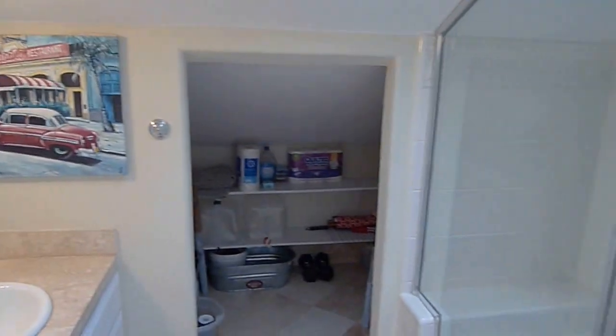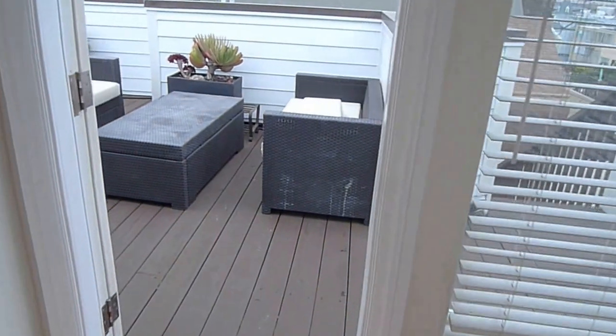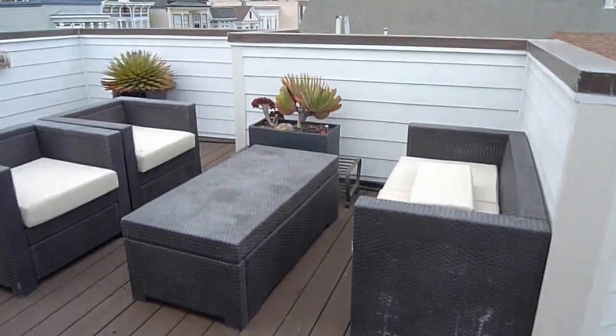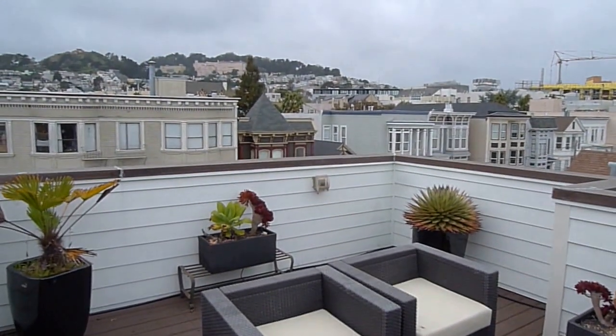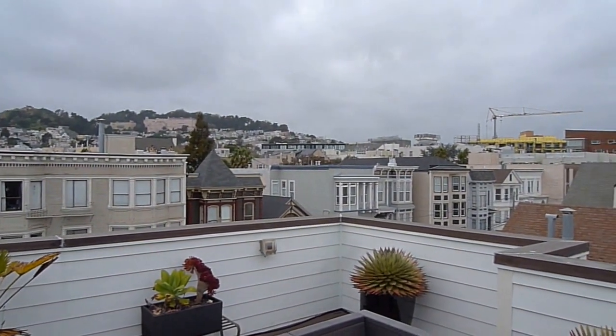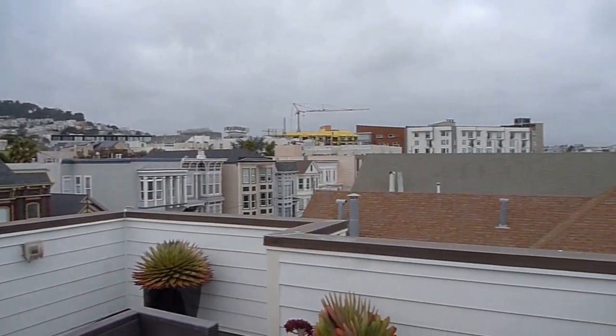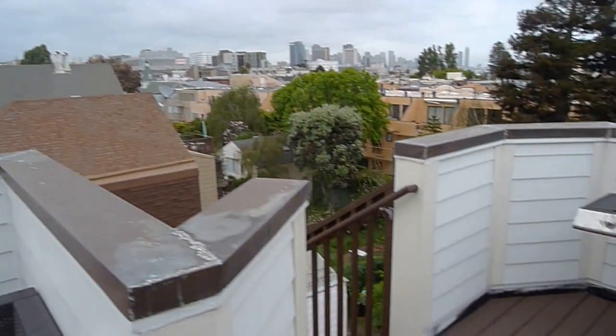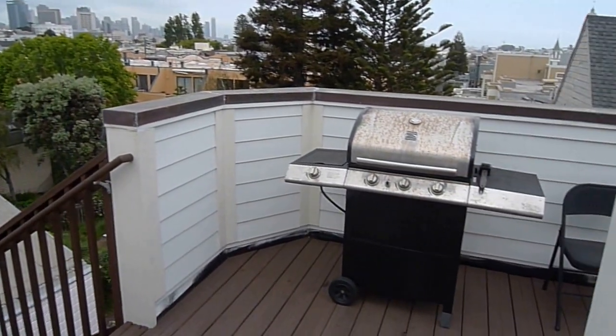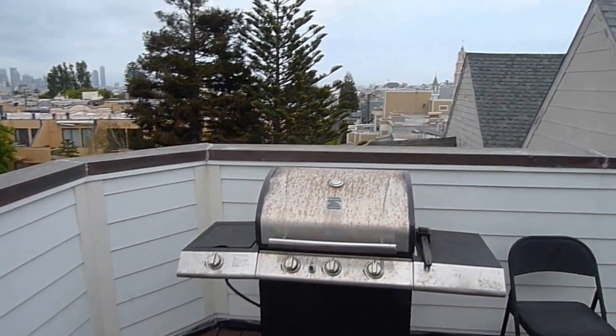Great bathroom. And imagine a sunny day. I need to shoot this video again when it's nice and sunny so you can get a real feel for it. Fantastic view, amazing view at night too. This is a private deck, barbecue.